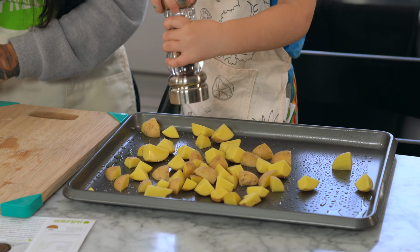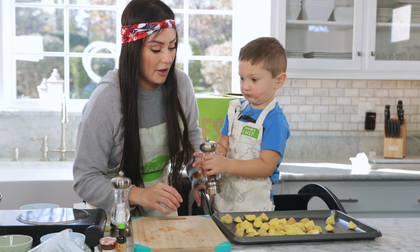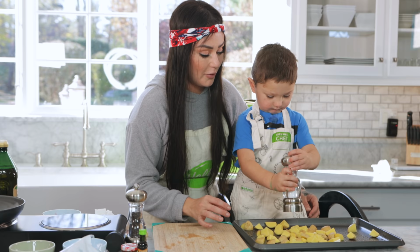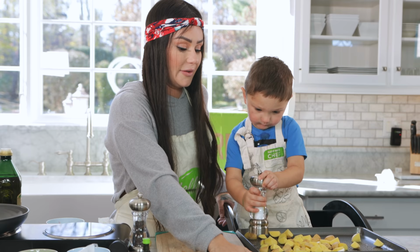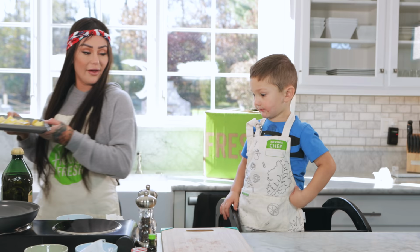One of the things I love most about HelloFresh is how simple these home-cooked meals are. Obviously, cooking with my three-year-old son, they have to be simple. The ingredients and the directions have to be laid out for me. It's extremely important if I'm gonna attempt such a big task with such a small boy, but to him, it probably means the world that he's learning how to cook. And obviously he can't read, but he can see by the pictures what the next step is. Yes, we're going to roast the potatoes. So I'm gonna put them in the oven.